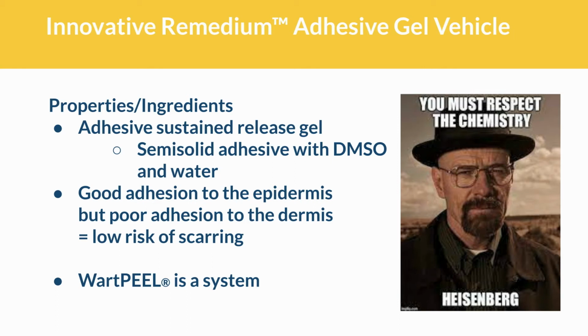One other really cool feature of it is that as an adhesive, it only sticks well to dry surfaces, like the epidermis, which has a lot less water in it than the dermis. So once it destroys the epidermal lesion and the dermis that's with it, and it starts to come in contact with the more water-rich dermis, it doesn't stick very well, for one, and 2, it starts to sting more. So both of those things prompt patients to stop using it. So it has a very, very low risk of scarring.